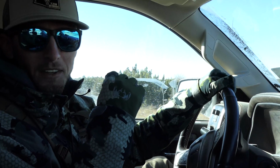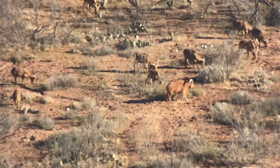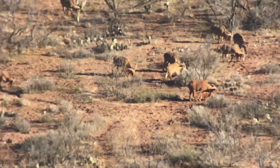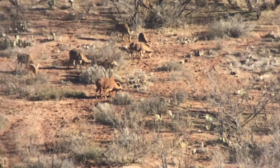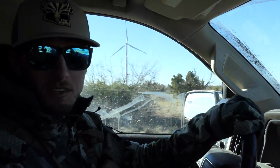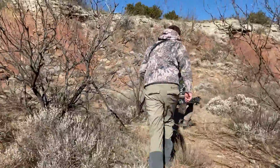Crunch time. Found another big group. It's kind of tough first thing this morning, had heavy fog, but the sun finally came up and burned it out, and we found a good ram. He's super heavy, definitely mature. He's got big long chaps, big long beard, so he's way out there, but he's bedded down and in a good spot. So we're gonna get a little closer and see if we can't drop the hammer on him, man.